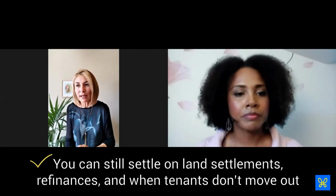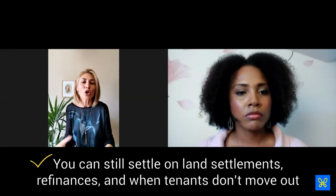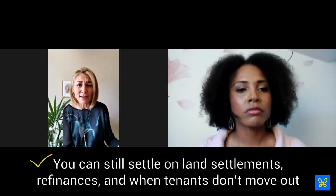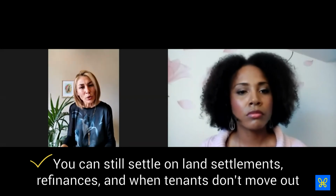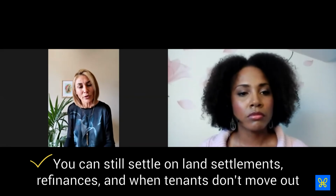For example, if it's a piece of land that you're buying or selling, there's no pre-settlement inspection. You know what you're buying, so that can go through. Obviously, financing can still go through. If you're purchasing a property that's got a sitting tenant in it and you don't need to do a pre-settlement inspection, then there should be no reason why that can't go through as well. In some cases, the purchasers and vendors may agree that they want to stick with their settlement date.